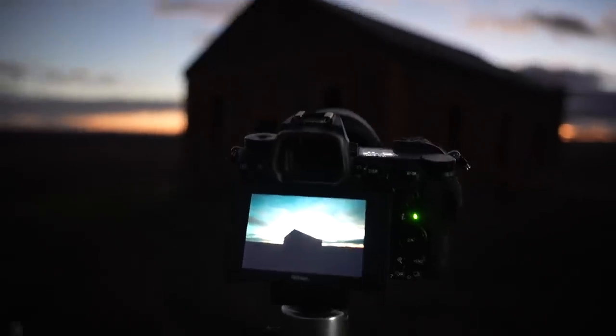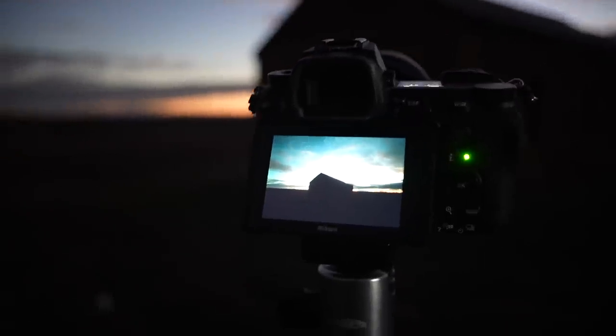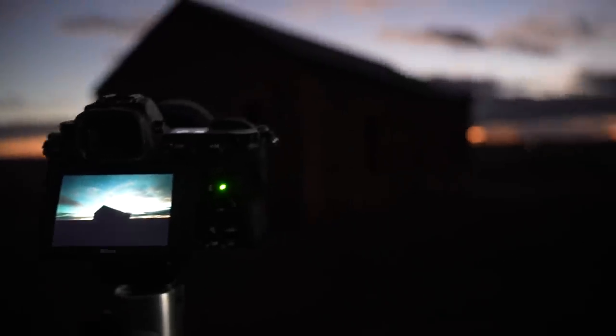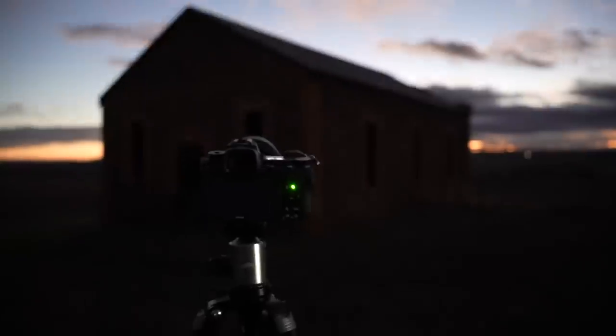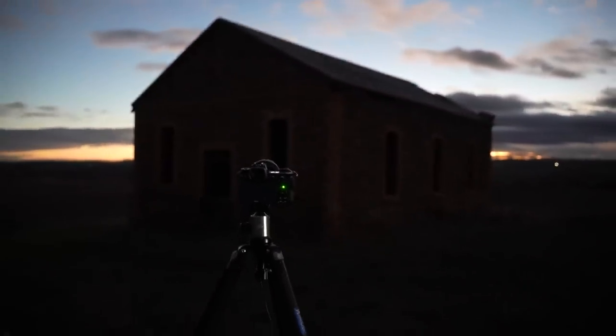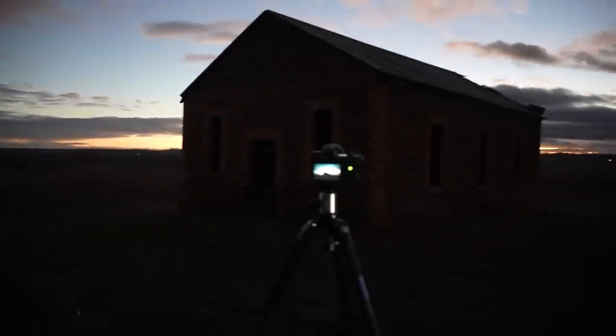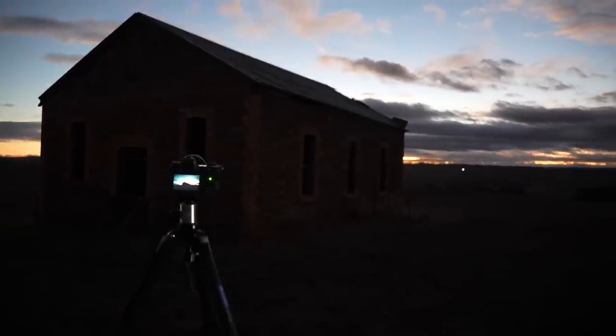So we can see here, that's what we're getting at the moment. There's no light on the building because it's just too much ambient light. But I am going to set my lights up. And when I do that, I think it'll look fantastic. Man, there's more cars coming. This is a pretty busy place, I can tell you.